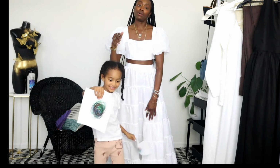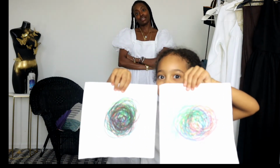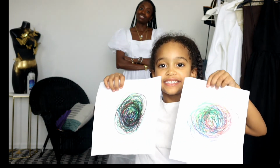Bye. Oh, Emilia wants to show me something. Ta-da! Her swirly drawing. What is it, Emilia? A whirlpool. They are whirlpools who belong in the sea.